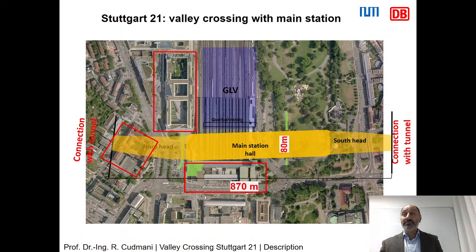the new station. The new station is rotated 90 degrees with respect to the old one, as we said before, and will be constructed with the cut and cover method. It consists of the main station hall and two transition tunnels, one on the left and one on the right, connecting the station with the mining tunnels. The valley crossing has a total length of 870 meters and a maximum width of 80 meters.